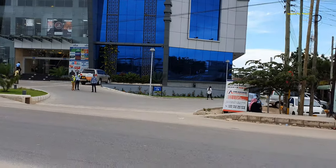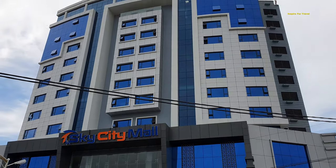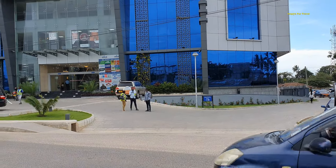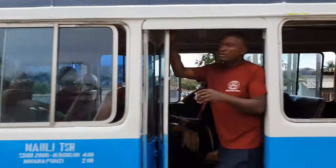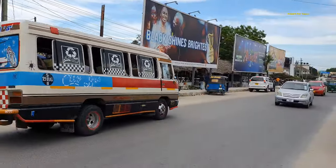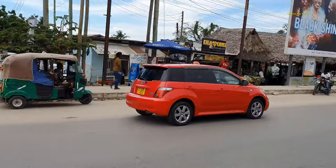And right in front of me is the Sky City Mall. This is what it looks like on the outside. It will be similar vibes to the Mlimani City Mall. I wouldn't really go inside there, but similar shops to what you were seeing in Mlimani Shopping Mall is what you will actually find there. And these are all the local Dala Dala buses, they call them Dala Dala here in Tanzania. That's what it looks like.